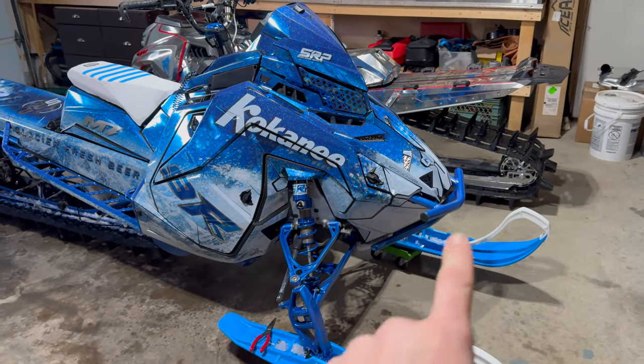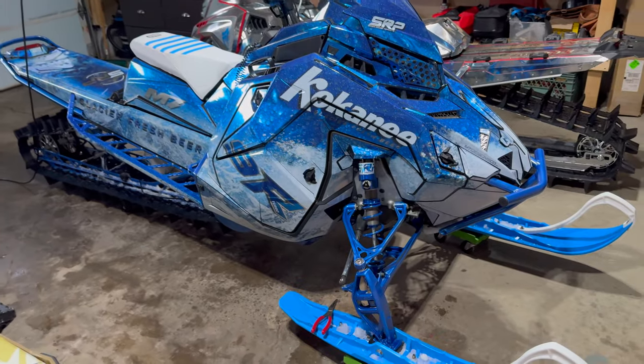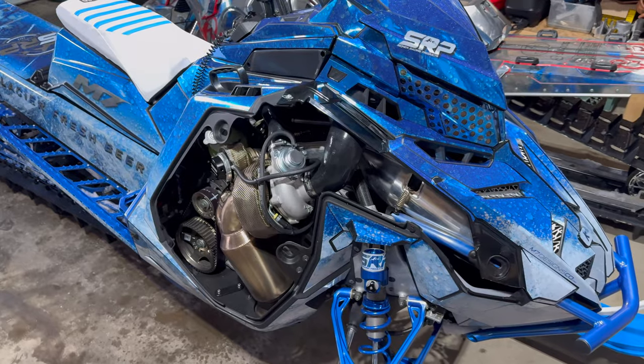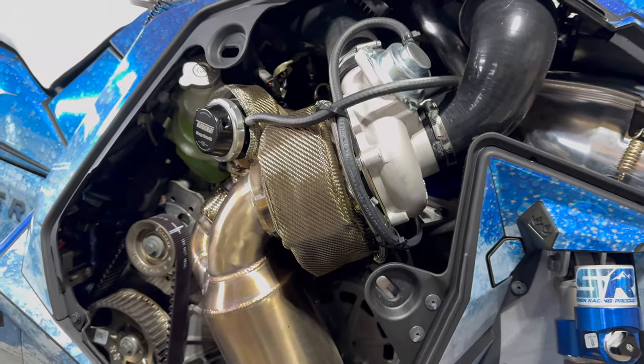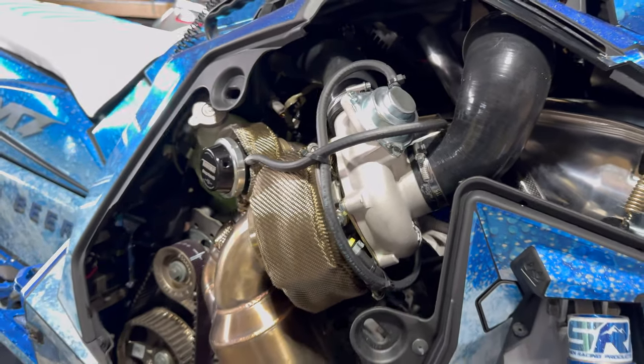You are powder coated from front to back with the beautiful blue, and it's even got some flake in it as well. So let's peel back the covers on this thing and look at what we're dealing with. This is Silber's new turbo for the 9R, and it makes this thing an absolute beast.